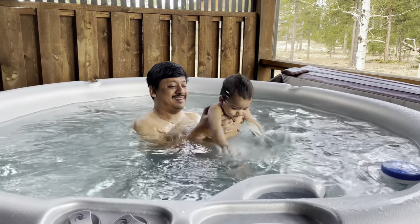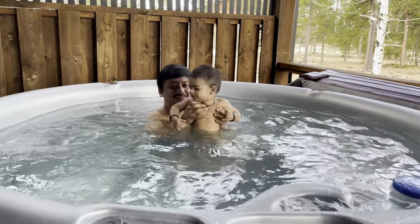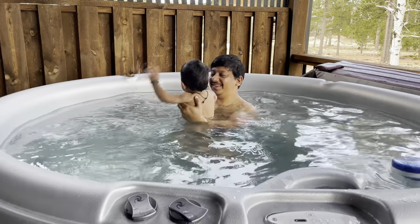This is my little brother and my dad at the hot tub, and they are taking a bath.